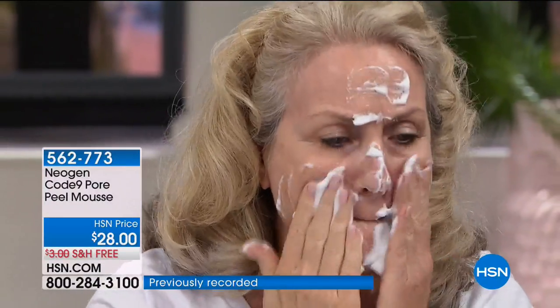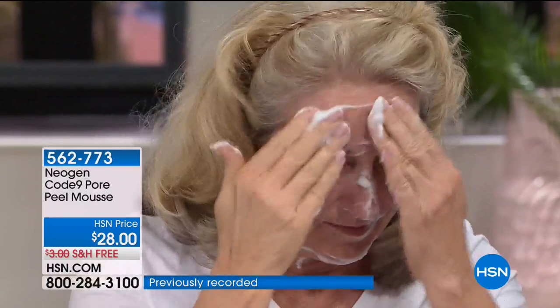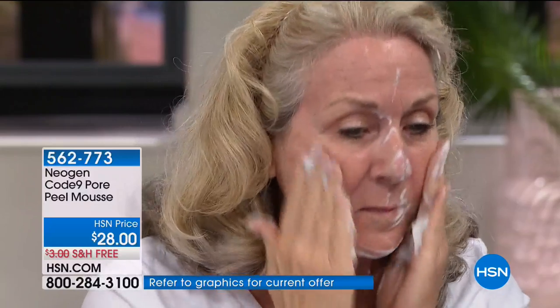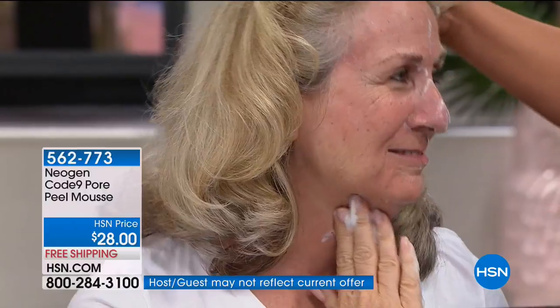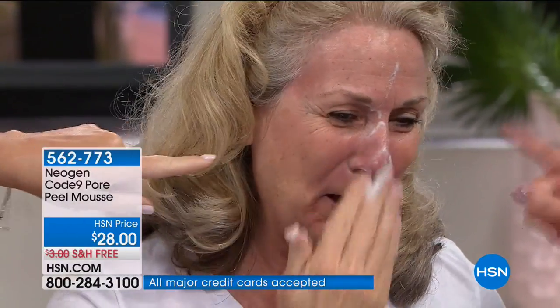Just because you see it, you feel it. You're going to see those dead skin cells start to ball up, and there's nothing acidic in this. There's nothing dehydrating on the skin. It's designed for those of you that have even the most sensitive skin. See these little balls of dead skin starting to form? She's laughing because she's like, what is happening right now? And we'll come in real close.